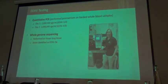So we were fortunate enough that Aaron Latimer actually reached out to us after hearing about the death of our elephant and said, hey, this sounds like it might be EEHV. So we went ahead and submitted some banked whole blood samples to her, and sure enough, Naya had a very significant viral load of 2 to 3 million. And as she mentioned earlier, Naya's frozen tissues were used to complete the whole genome sequencing and identified this strain as EEHV3A.